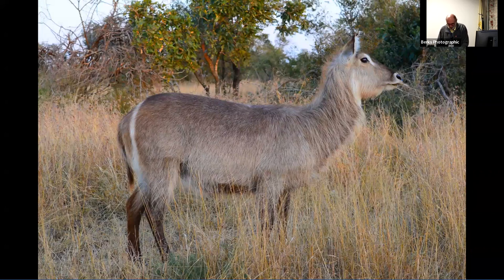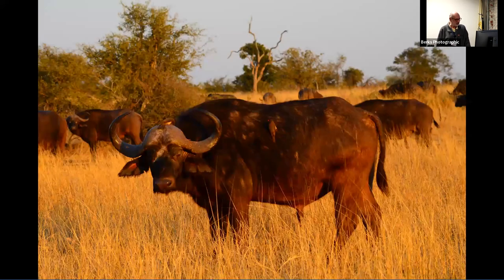Now, this is a waterbuck. And I really love this. It has a very shaggy coat. Beautiful animal. And you'll be able to tell from the behind that that's what it is, because they've got that ring around the rear, and we'll see that better in some other photographs. True buffalo, not the American bison, but the Cape buffalo.